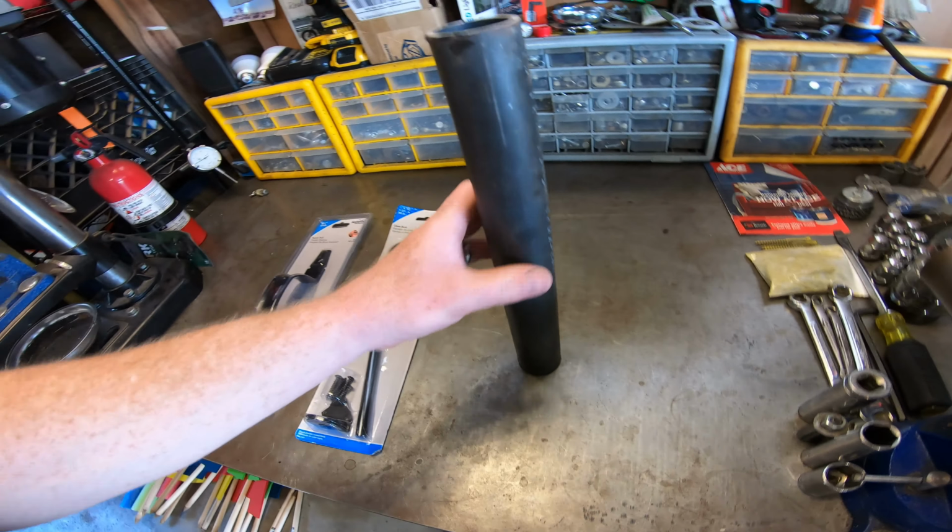All right, so here is the new gate, and it is beefy. I had to double up the casters, put one on each side, because I just felt like those ones weren't strong enough. It's pretty close to 8 feet tall.